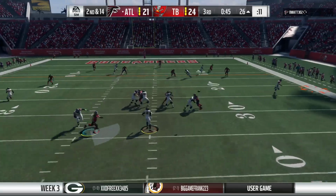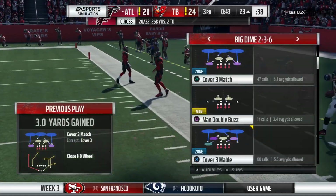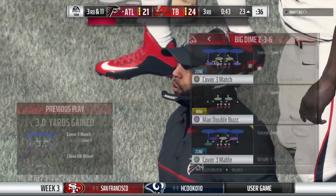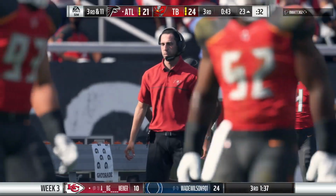Ross now looking to throw on second down to the sideline, and wow, what a catch there. He doesn't get a lot, but he was able to get the feet down, complete. Only 3 yards on the catch. It's third down.